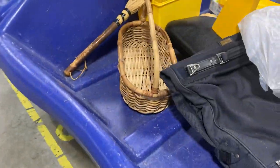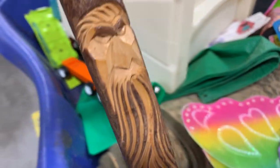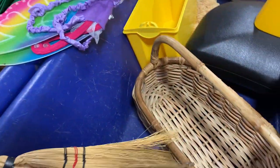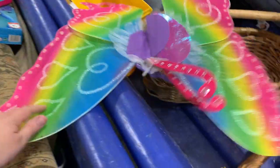A nice basket and a broom. Ooh, this is a nice broom. Look, it has a nice card. It could be a nice wizard. I really like the broom. The carved face, fairy wings. Cute. Truck.